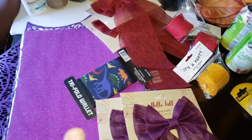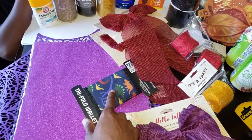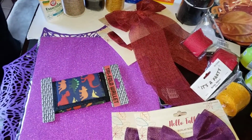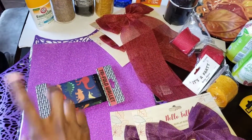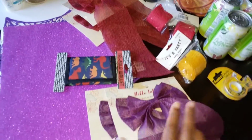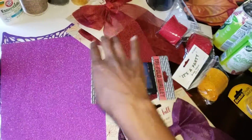Everything you can see here was 99 cents a piece. We are doing financial literacy with the boys right now with money. So this is Sean's cute little dinosaur wallet. On one of my previous videos, there should have been a football wallet and a basketball wallet, football for SJ and of course basketball for Donnie, my other boys. Anyway, the bows were 99 cents a piece. The wallet was 99 cents a piece.